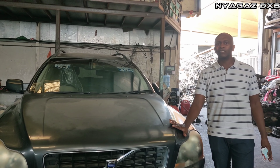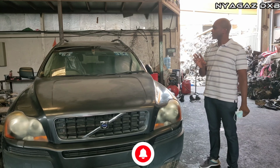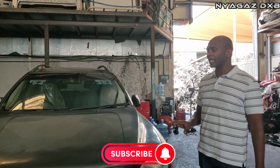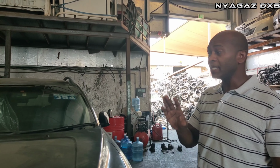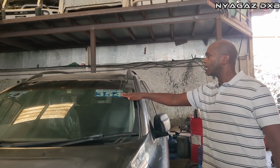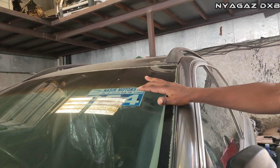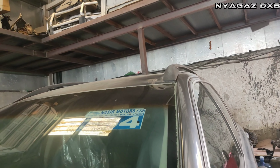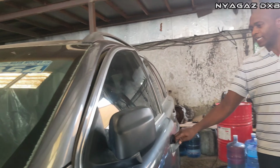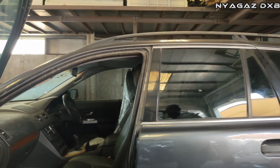Not forgetting, they also still deal with second-hand cars. As you can see this one here, it is Volvo. So once they get cars that are not so much damaged and they can be repaired, they use them. They sell the car as well. As you can see, this car even has the expo number plate, the company that is involved with selling this car here. And inside, as you can see, it is still not very much used.